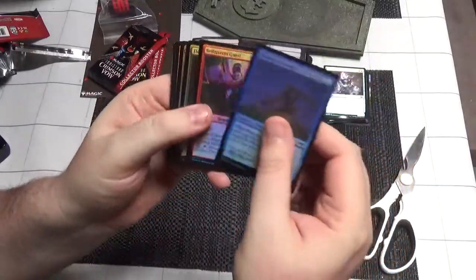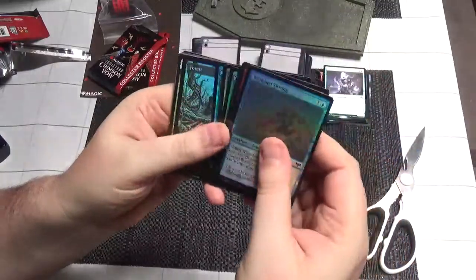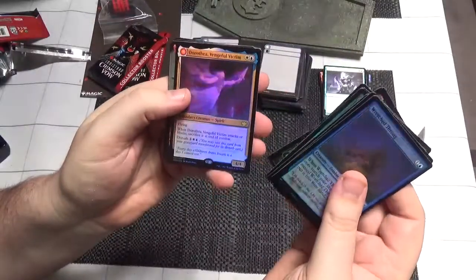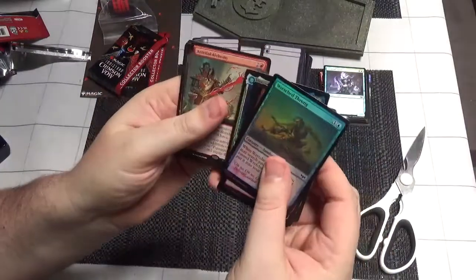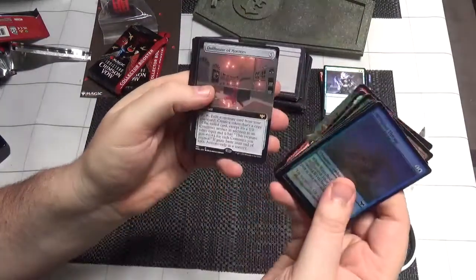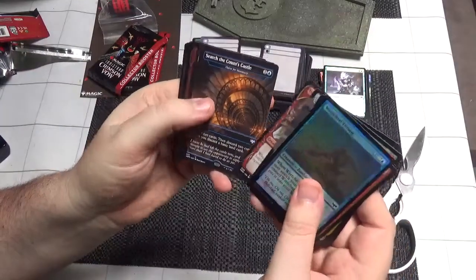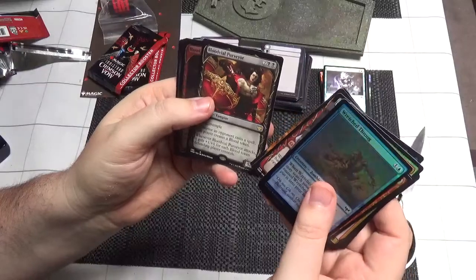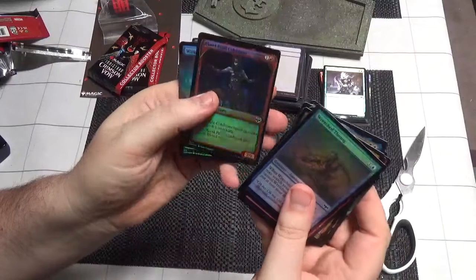So once again, shiny commons with some uncommons, forest. It's another one, it's the last one. Dollhouse of Horrors. Oh, we got some Blood Petal Celebrant.